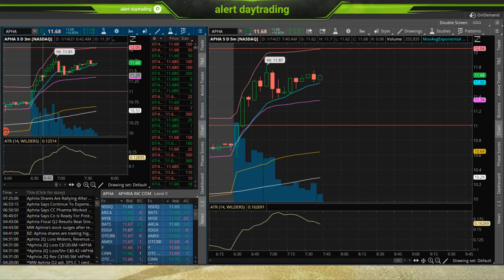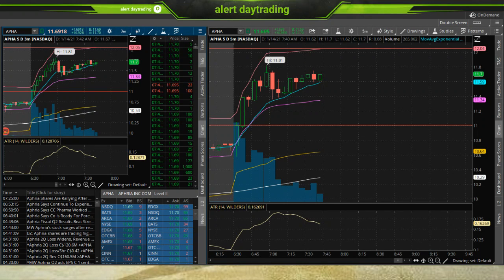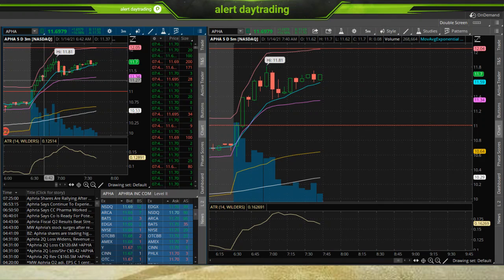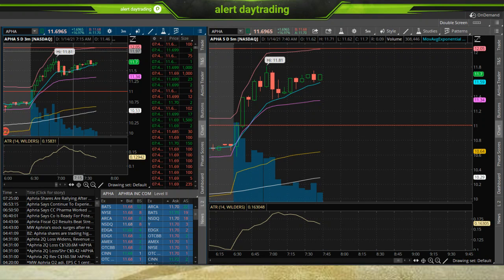So if I'm entering at 11.42 and I had my stop loss at, okay, so this was a risk of 20 cents. Okay, so I'm entering at 11.43 with a stop at about 11.23, so a 20-cent risk. So from 11.40 to 11.80, that's 40 cents. So that's 2 profit targets. So I did take 2 profit targets here.